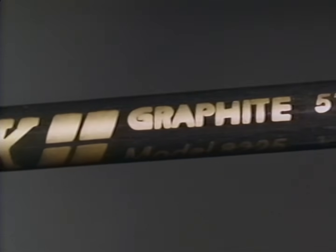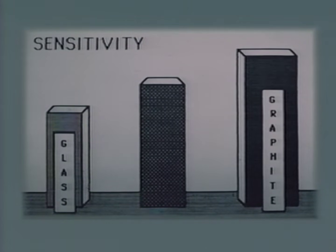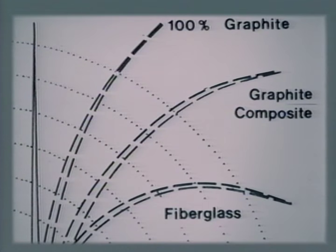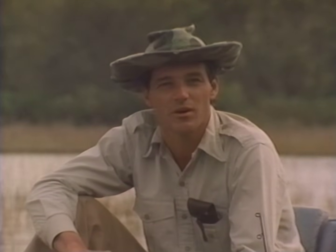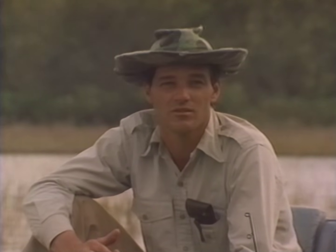Graphite rods have come into popularity now that the price has dropped. They're more sensitive than fiberglass and stiffer. Boron is the strongest and most sensitive of these materials. It is, however, quite expensive, but you may find its advantages worth the cost.